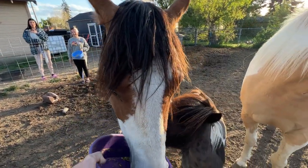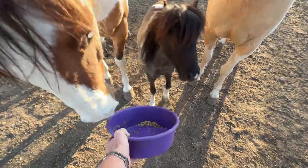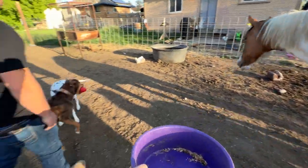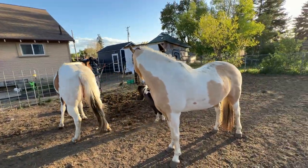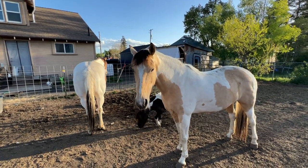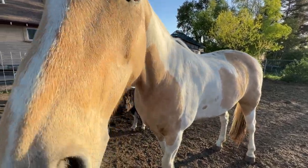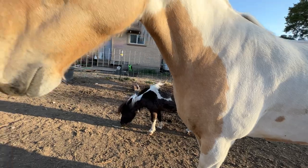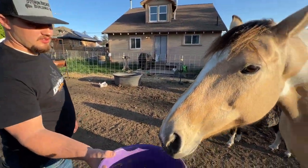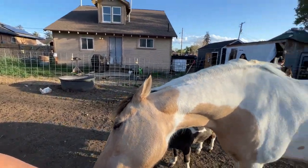Well, I gave him a big old bunch. He's like, what the hell, man? Come on. Dude, oh my gosh. I love how beautiful horses are. I love how defined they are. Like, you can see all their muscles. Yeah. What? I don't have any more. Nevaeh, I don't have any more. Nevaeh's got really, really good definition on her when she rides.